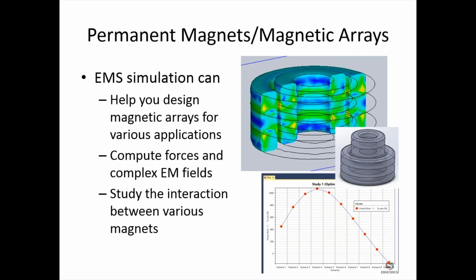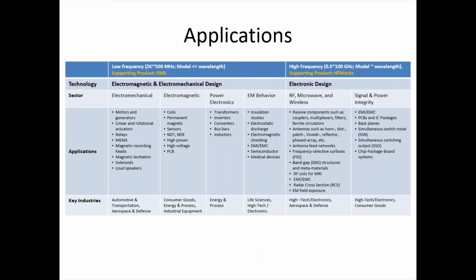We can compute the forces and the electromagnetic fields inside and in the surrounding space around your magnetic array, and also one will be able to visualize the interactions between various magnets in a magnetic array, and the cumulative effect of the arrangement of magnets inside a magnetic array.